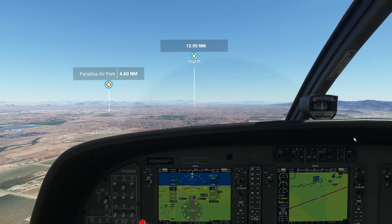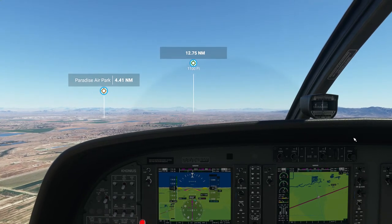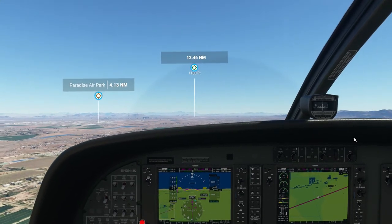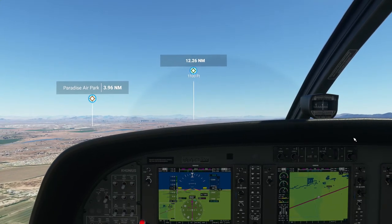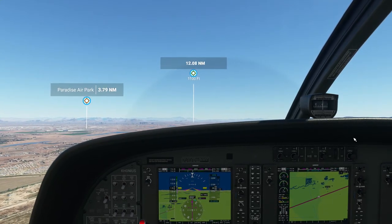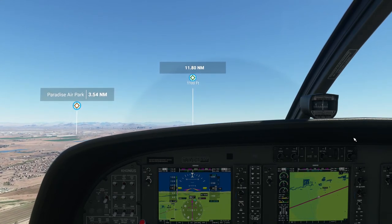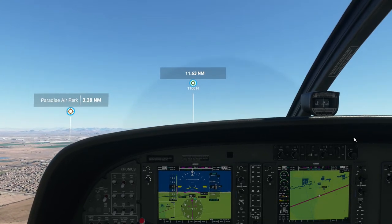Alright, we're starting to level off. We're going to slow down. That is perfectly okay. I want to get our speed down to, well, into flap range, which is that white line on the speed ticker tape. Alright, I am going to go ahead and put the flaps down. It's always a little dicey because it wants to suddenly climb.